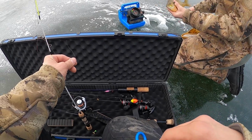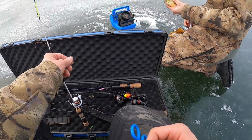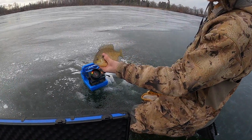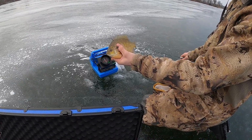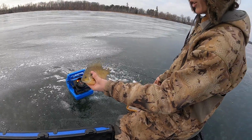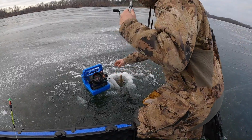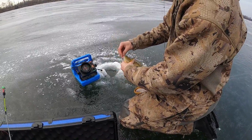All right, you guys, we were just walking out to one of these points that has a decent amount of structure on it. We decided to pull the auger out and check the ice. It was getting a little bit thinner. Dustin decided he was gonna drop his line down and see if he got anything, and this bluegill just came up and destroyed his tungsten. Just using a little tungsten with some plastics. Oh, Dustin is on another one. We're definitely on. I'm gonna reset my pole up and we're gonna get on these things.